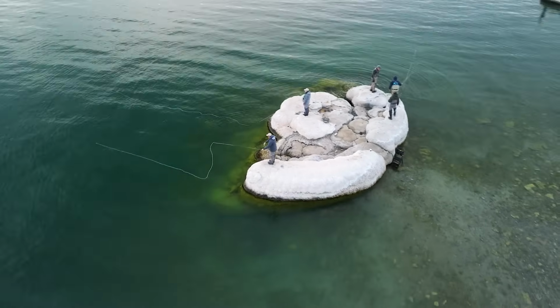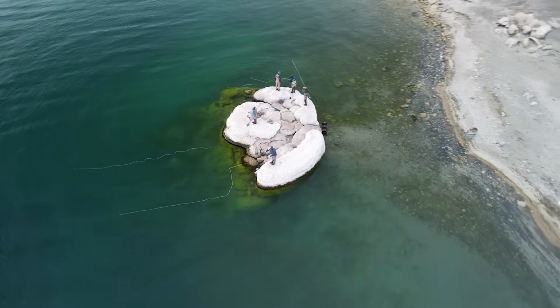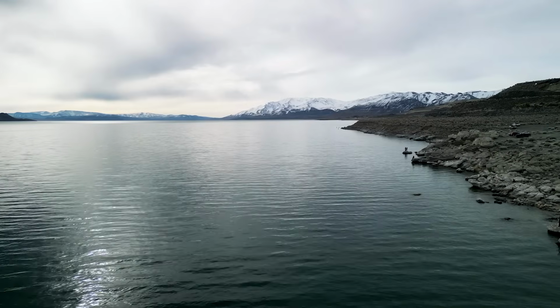So Mark, part of the pyramid experience, besides the different locations and the variable weather, are early morning wake-ups, and we took care of that this morning. We sure did. The alarms went off just before 4 o'clock to get here, to get set up, because the morning bite is fantastic. Yeah, so let's set up, see if we can make that a reality.